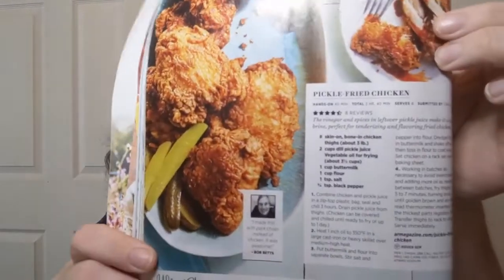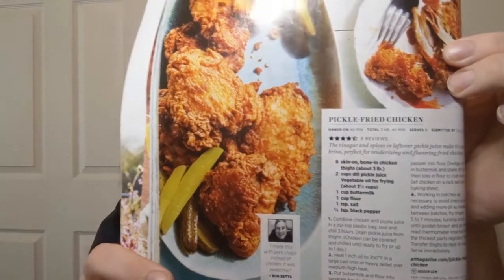Pickle fried chicken. All right, y'all. I think they're marinating it in the pickle juice. That is the phone. I'm not answering it.